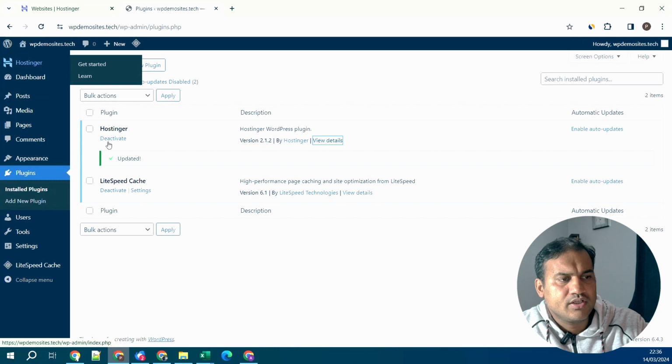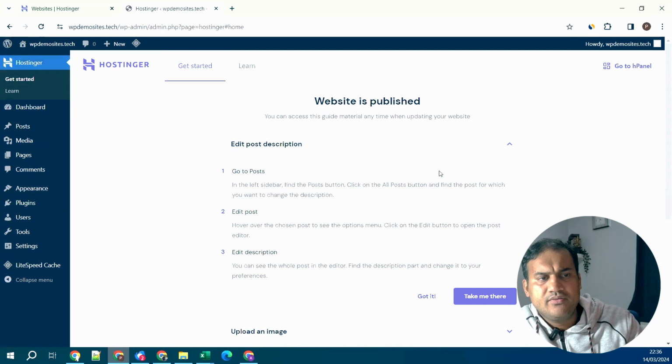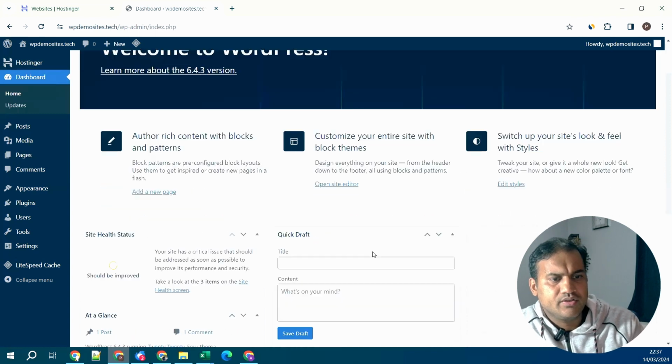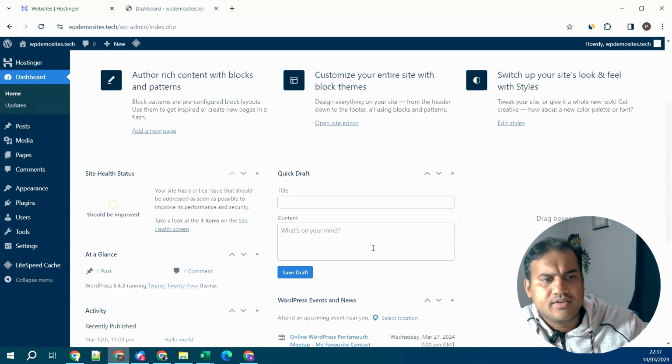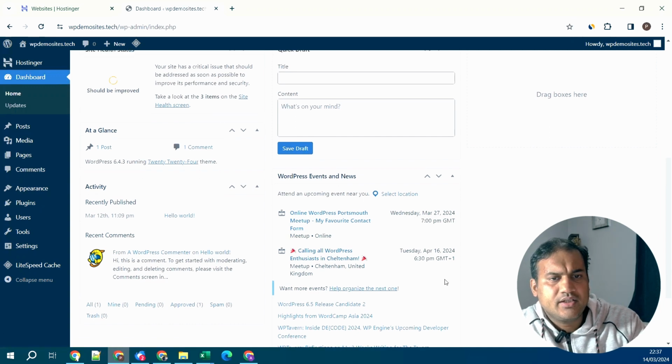You will see a Hostinger. So this plugin is causing this side menu to have that Hostinger. So you can get started or learn. When you click on get started, you will get to the page where we were earlier. Okay. If you go to the dashboard home it will give the view whichever we have seen. Over here the settings and all those things would come in once you update your website, or once you change something, or once you install any plugin. There are WordPress events etc. that are coming in.